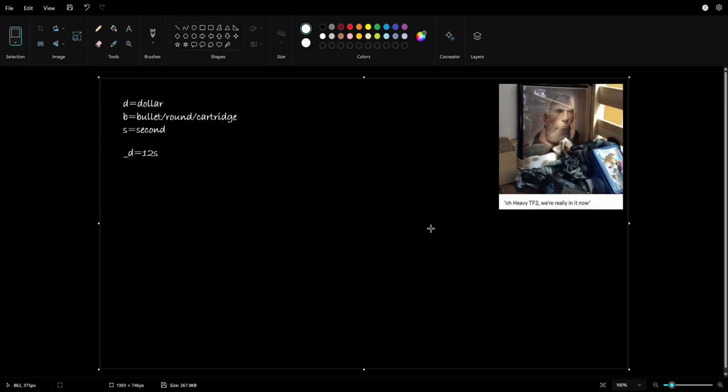I'm going to be explaining how to figure out that Heavy from TF2 in fact was correct in his math of how much it costs to fire for 12 seconds. So I'm going to play the original clip from Meet the Heavy in post so that you can see all the numbers, because I already have them all memorized.